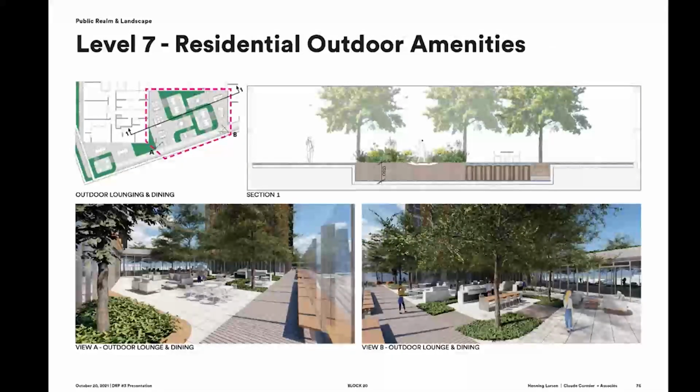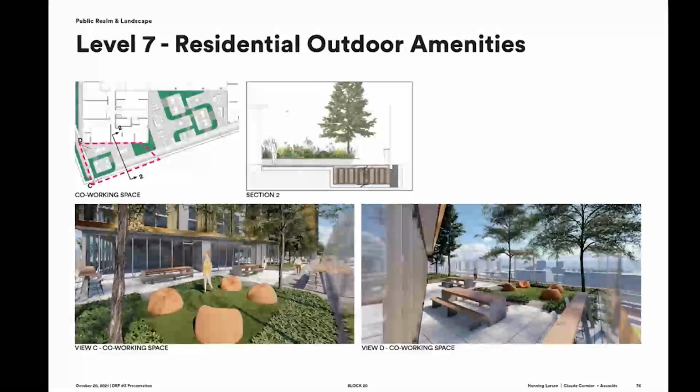Now I'm just quickly going to go through some of these areas and views. So the first one we're looking at is the outdoor amenity for the dining and lounging, just south of that indoor bar amenity between the two towers. On the next slide after that is the co-working space, where we have a lawn where you can lie and work on your computer with some elevated tables. The next slide after that, you can see just a quick glimpse of the fire lounge.